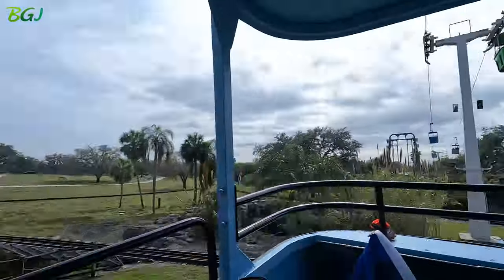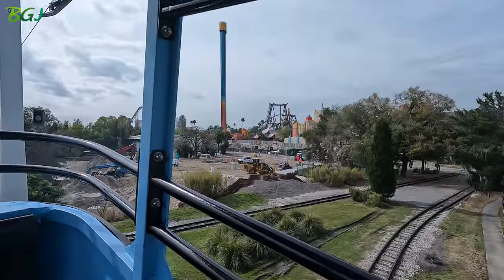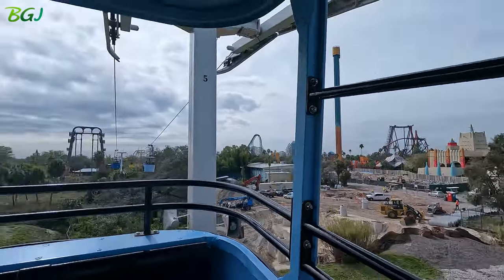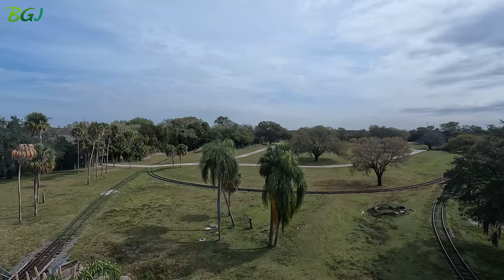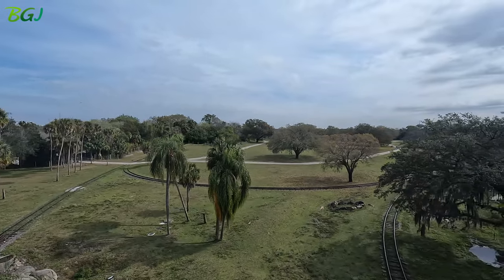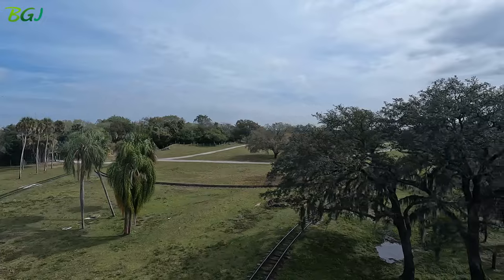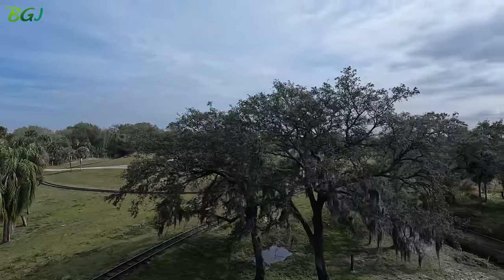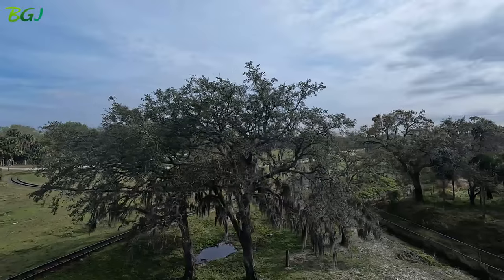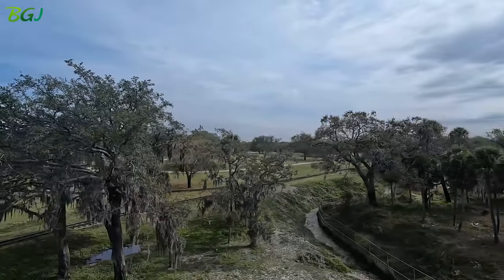So now, we do have the construction, but we're gonna get another view of the construction. What about the animals? From Falcon's Fury. So now we're gonna take a look at the animals over here. I know I saw some zebras out there. Right there. There's the zebras.